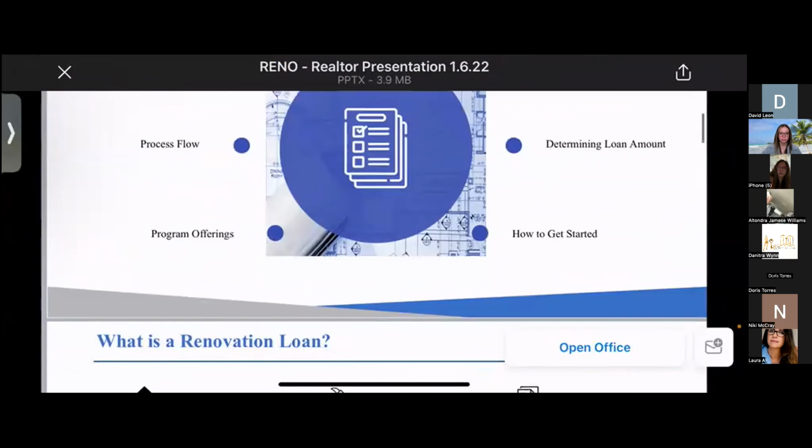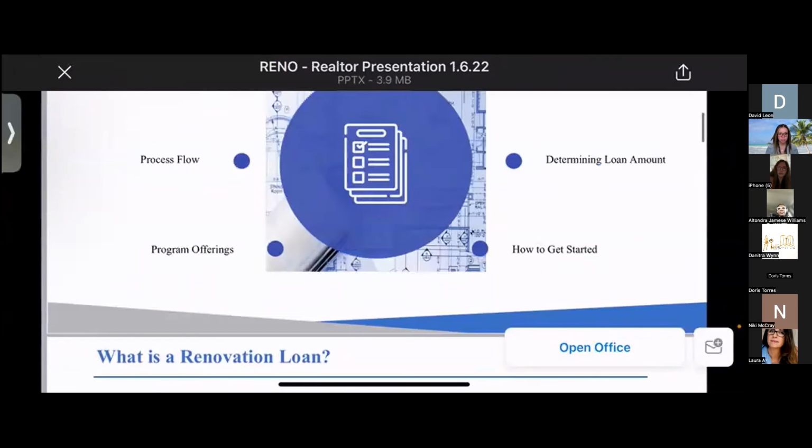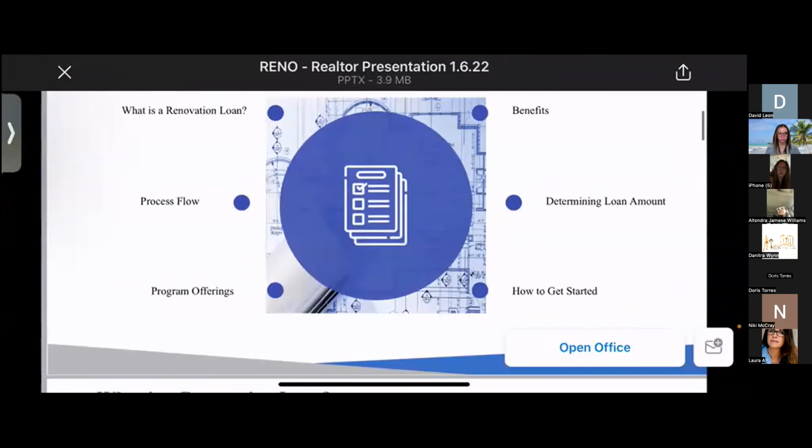So, do you like it better this way, or does it not matter? That way we can see it, it's fine. This way is good? Yeah, that's fine. We're all able to see it. Okay, perfect. All right.